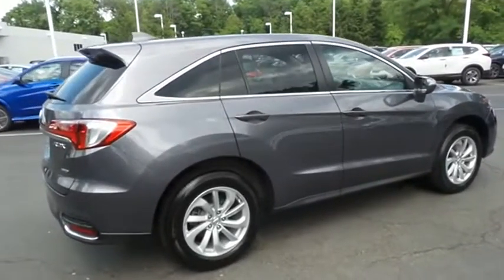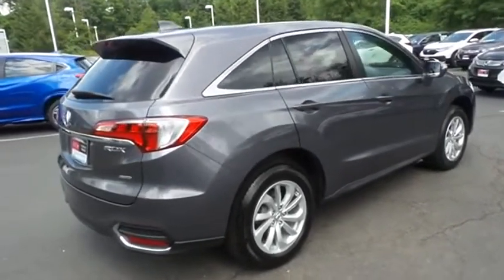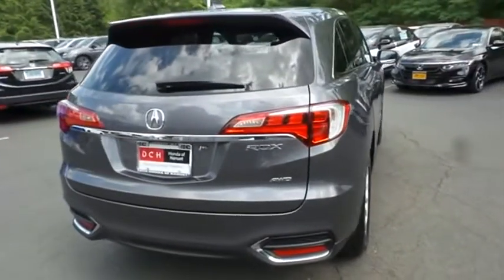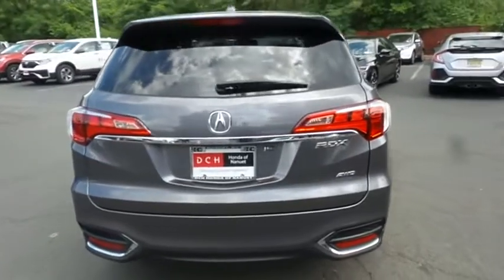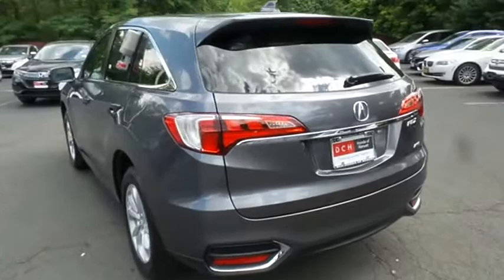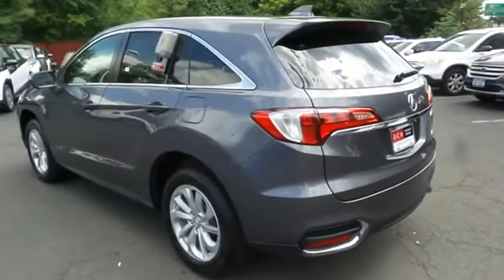Safety features include ABS brakes, four-wheel disc brakes, brake assist, traction control, front side and overhead airbags. This gorgeous RDX has just arrived at Honda of Nanuet. It only has 13,000 miles.